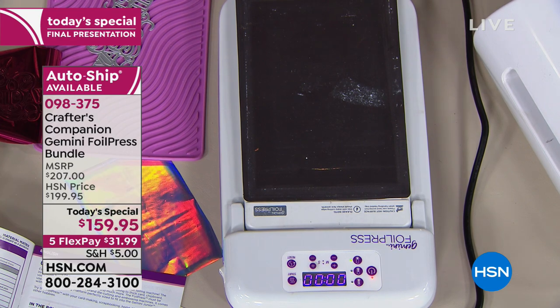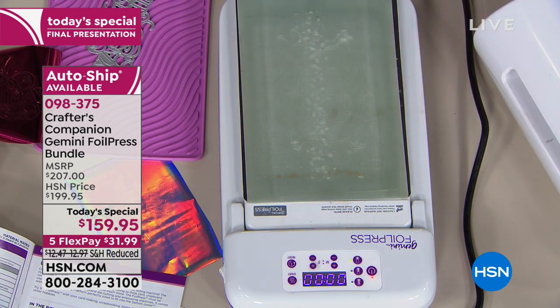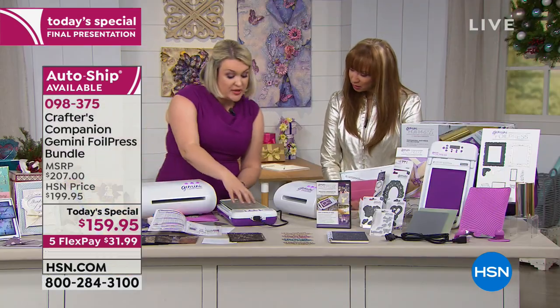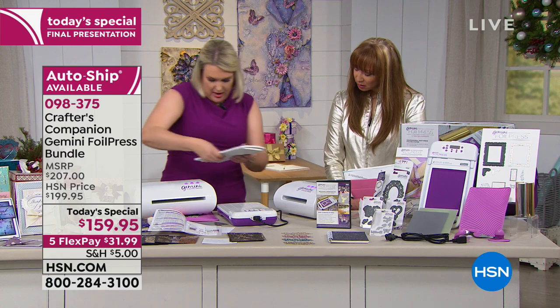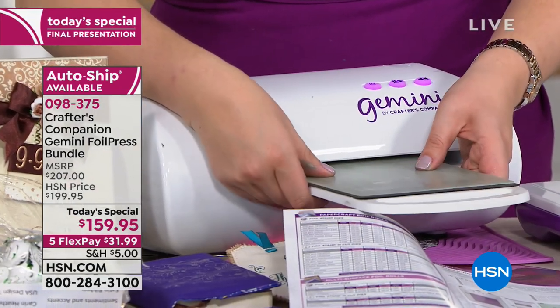Now, one thing I do want to show people is what happens if you've got the big Gemini. And I happen to have one under here. I'll switch it on. So if we take this and try and put it in the big Gemini, the only problem is it doesn't work. The motor's not engaging.